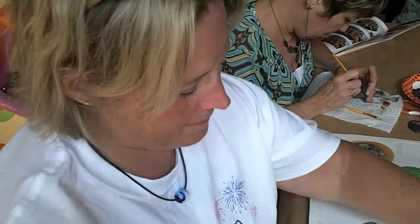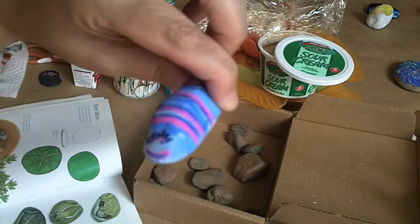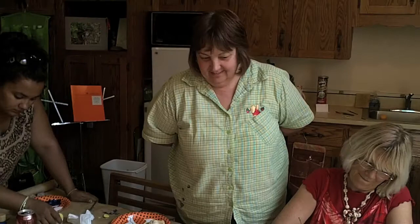Show us your caterpillar. This is my caterpillar. This is as good as it gets. It's so cute. Look at his smile. It's cute. I think. Linda, have you done any rocks yet?